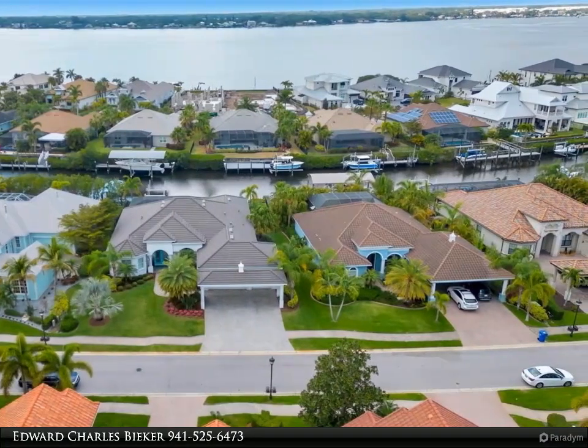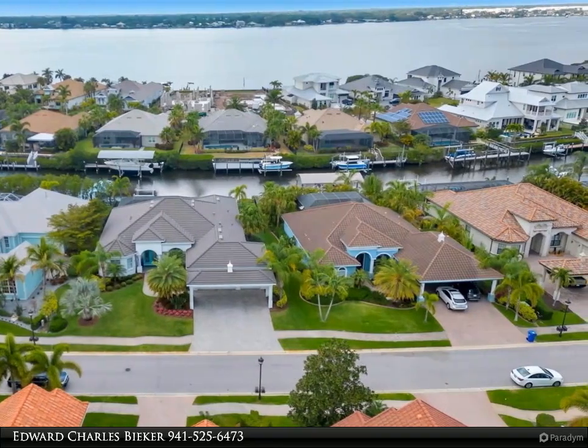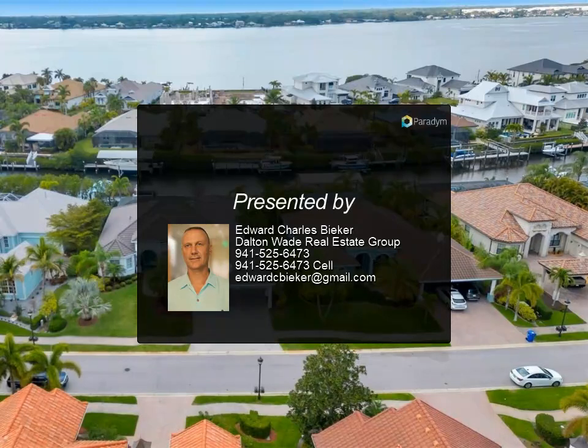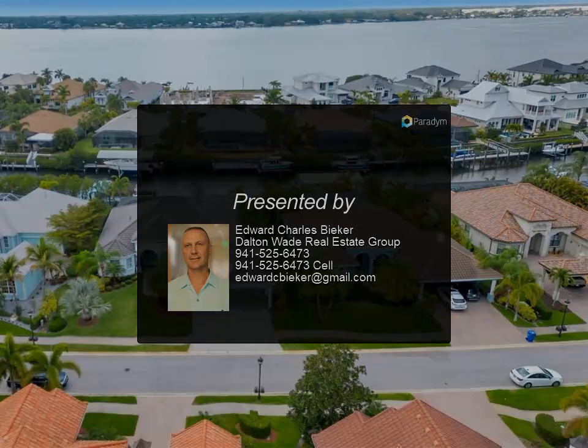Enjoy all that the SRQ Sarasota Bradenton area has to offer, like the arts, restaurants, and Gulf beaches of Anna Maria Island, Holmes Beach, Bradenton Beach, Lido Beach, and Siesta Key.